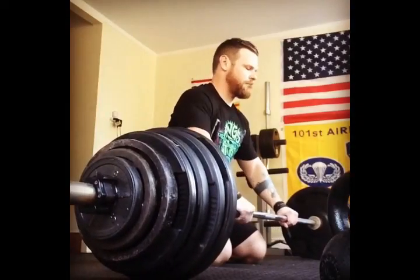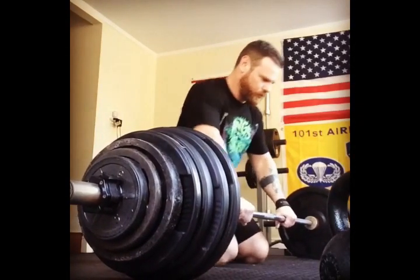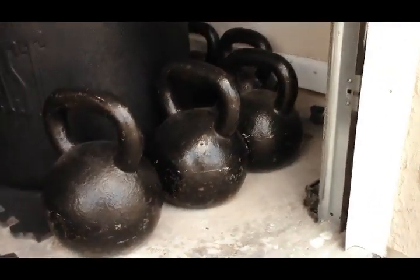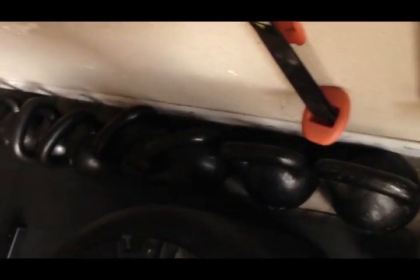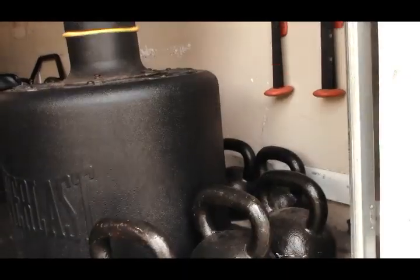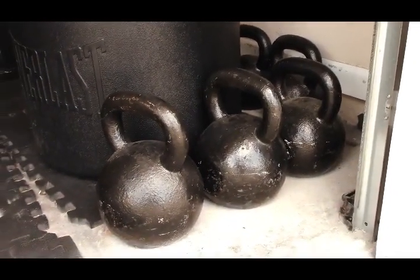Now, I had some pretty good gear from the 100 square foot studio, but I still had a lot of work to do. Starting out, I was pretty much good with kettlebells. I had acquired a set of them earlier on, so there was really no need to do any sort of upgrading, although in the future, I do want to get something heavier than 32 kilograms.